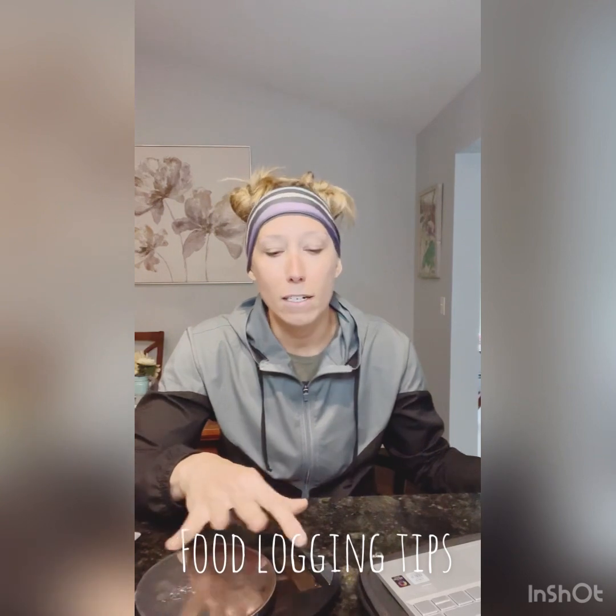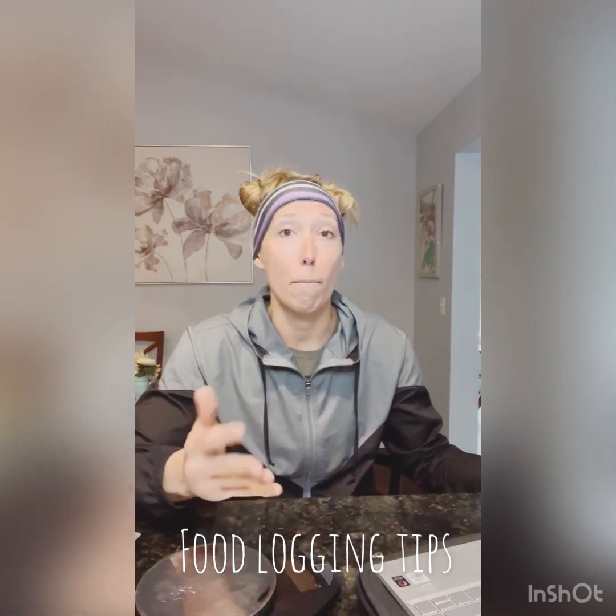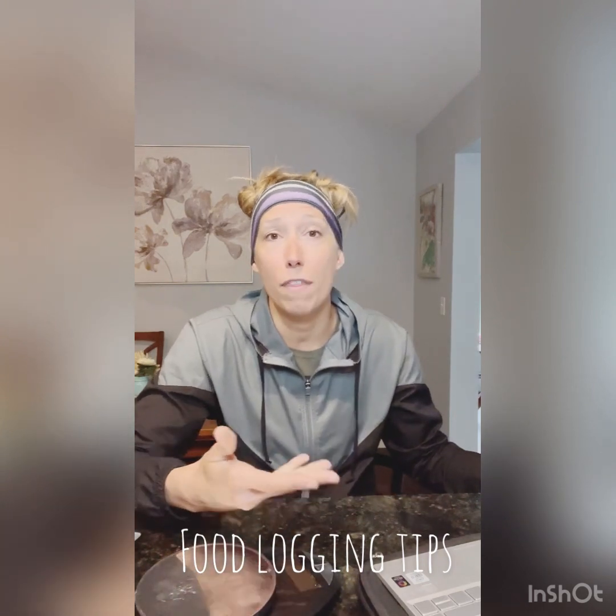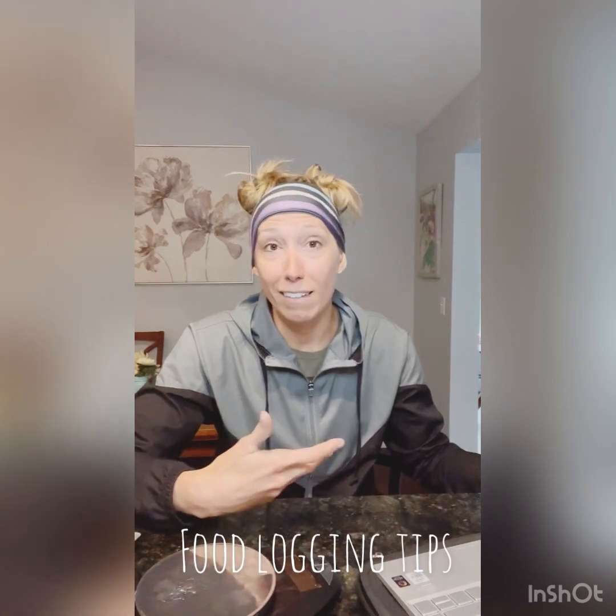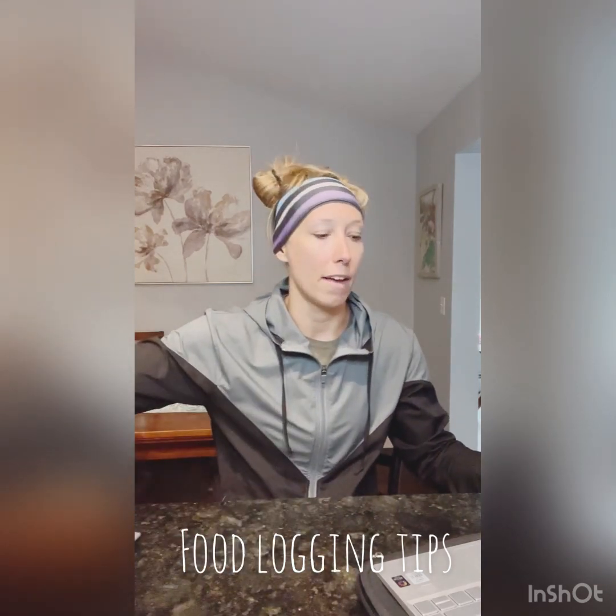So having that food scale, you guys, doesn't need to be all or nothing. And you're not expected to bring your food scale out with you. But having it at home and preparing food at home just to see what things look like for you can really help you dial in those portions even for a short while.